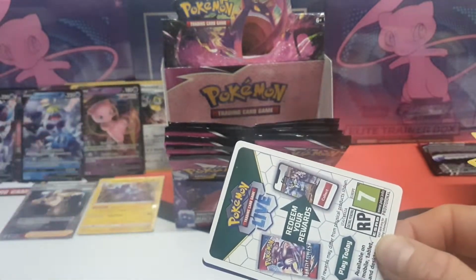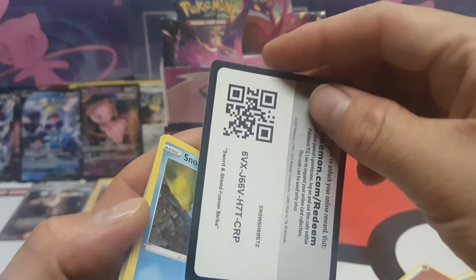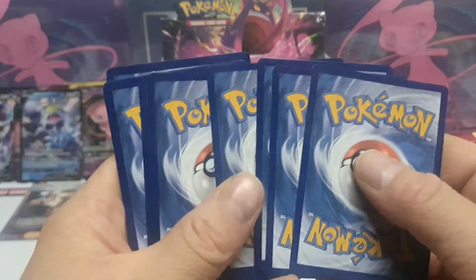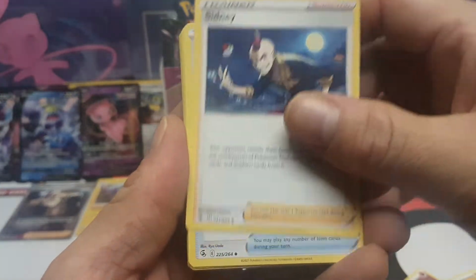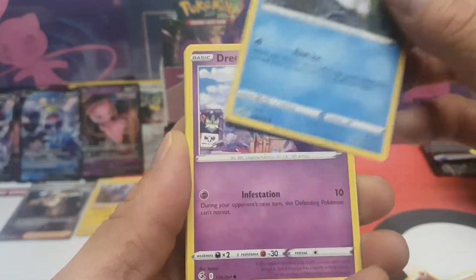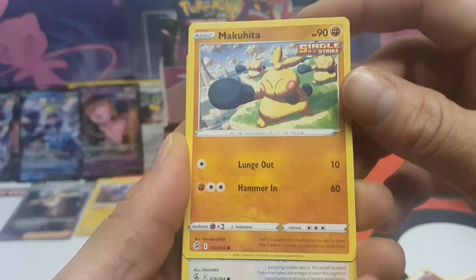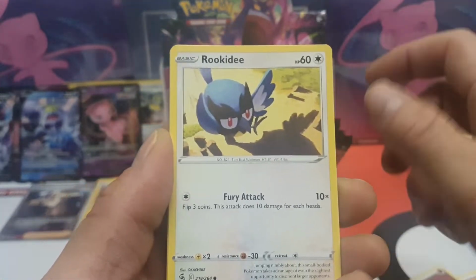Oh, look at that perfect condition pack. We got the code card here for you. We'll do it on an angle or something, I don't know. I guess we'll do the card trick for the front. Yeah, Wilder. Sydney Battle VIP Pass, Graveler, Snom, Dreamy, Makahita. That's sick. They're all training on top of the hill. Oh, yeah. That's awesome. He's a single strike card too, which suits the fighting type.